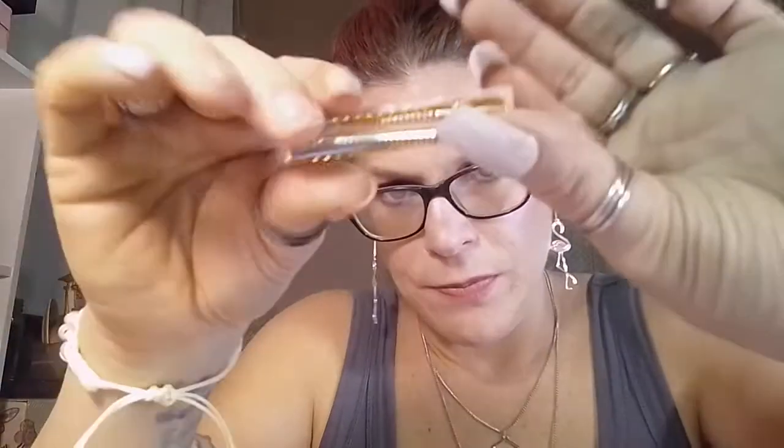So here we have a light pink barrette. It's like a thick plastic, and then it's like gold on the other side. That's cute. I like that. I like that it's a pale pink. I think it's so cute. I do like that barrette.